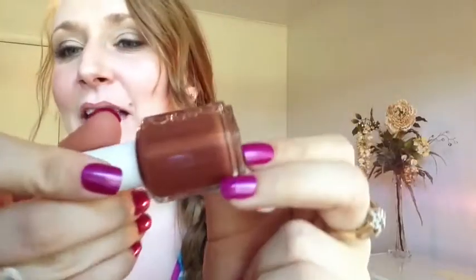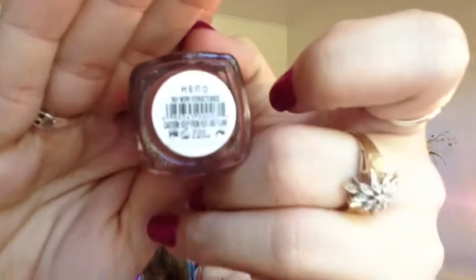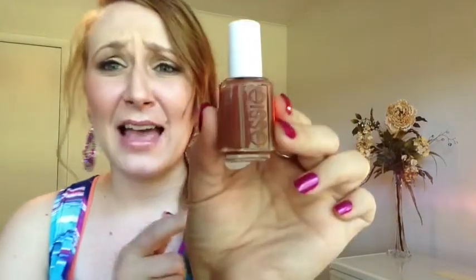It's also kind of that mauve-y color. This one's more brown. It's more like a terracotta color, even though it's not as orange. And this is called Very Structured. This was from a fall collection, I don't know when, but it's really, really pretty. This actually paints a little bit lighter than in the bottle, so it's a really pretty color.